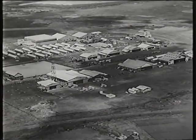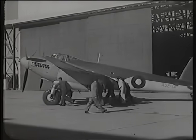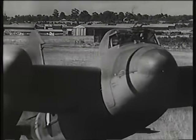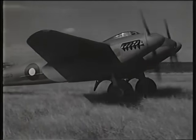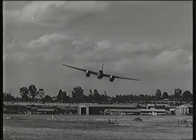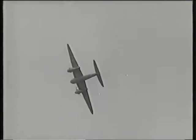In Australia as well, after Pearl Harbor, the de Havilland organization had been turned over to building Mosquitoes. Our friends down under also got their first aircraft into the air just a year after the initial parcels of drawings had arrived from the parent company in England. Exceptional maneuverability, the upward roll with one propeller feathered.